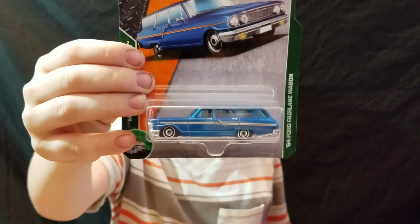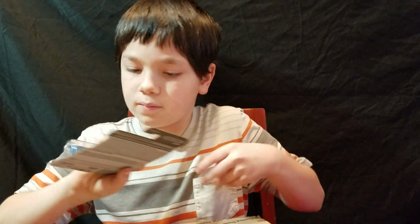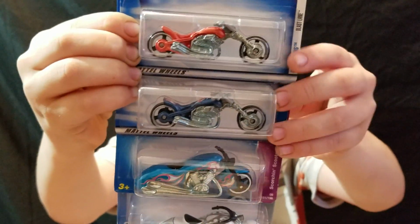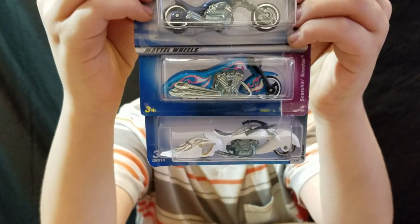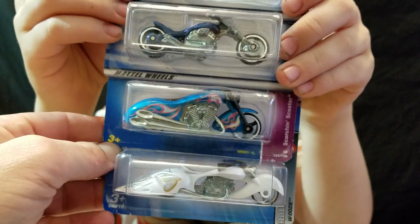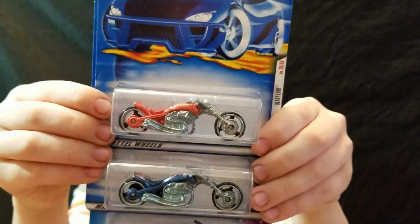There you go. 64 Ford wagon. That's cool. We could never find that car around here. Awesome. I'm not a big fan of motorcycles, but still pretty cool. Oh, there's a Scorching Scooter. What's that? The white one is a... Can't wait for the next one. And the blast lines are the two top ones.